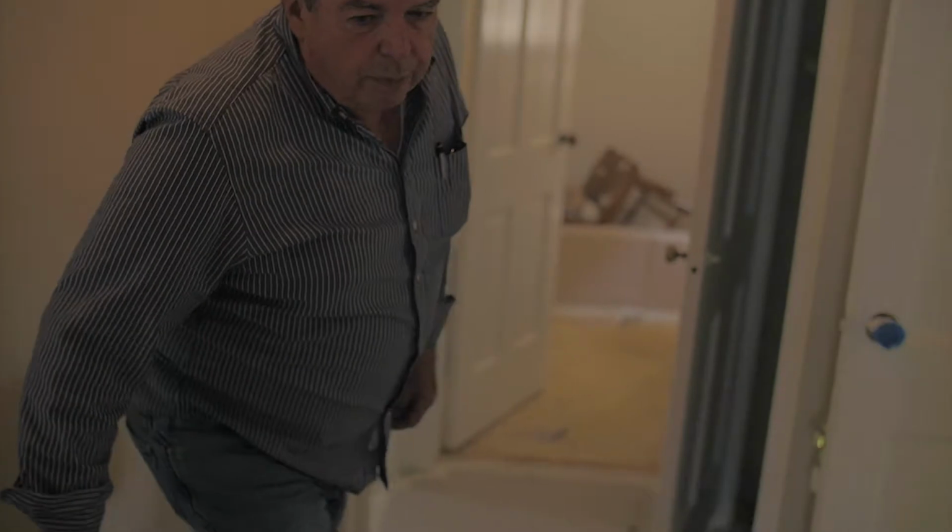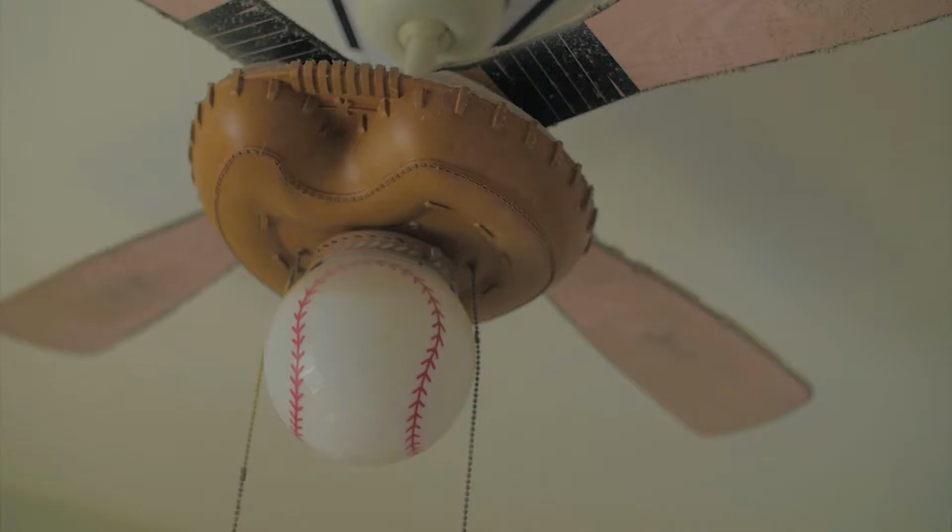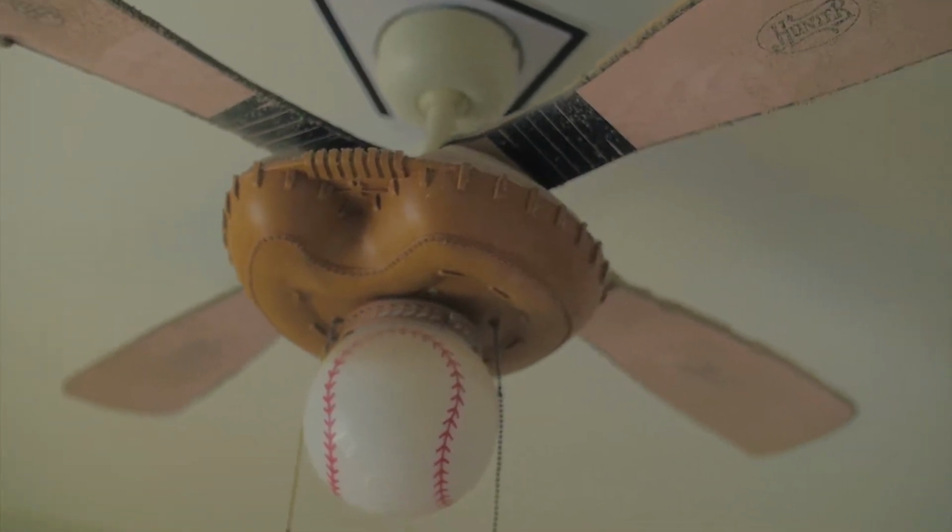So there's 4 bedrooms up here, and 1 bathroom. This is the smallest bedroom. It's a fan and a half for my kids when they were little. You want a basement?